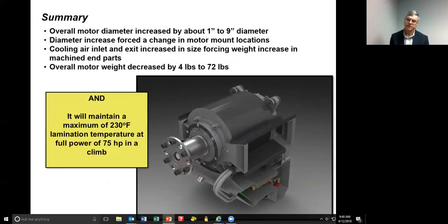Here's a picture of the motor I have. This is now a 75 horsepower motor. It will maintain 230 degrees F at full power continuous incline. The net result is, even though the motor became a little more complex in its manufacturing, I actually reduced weight by putting the aluminum fins on, and now this motor's down to 72 pounds.